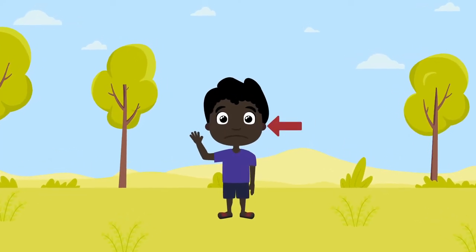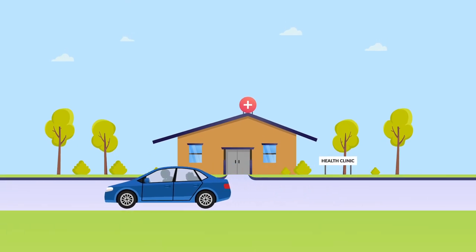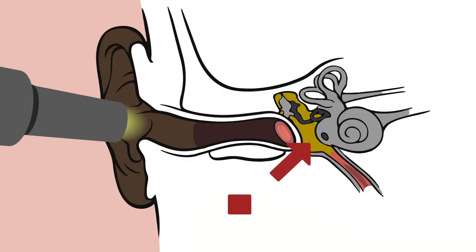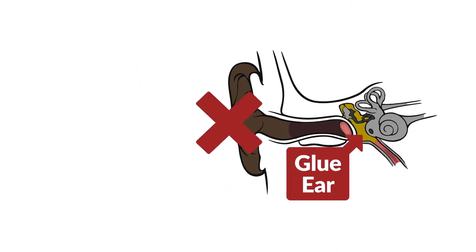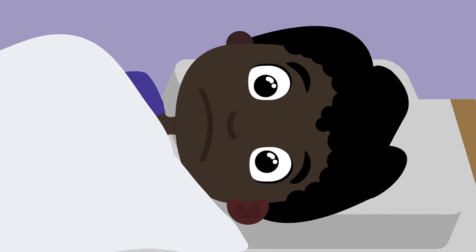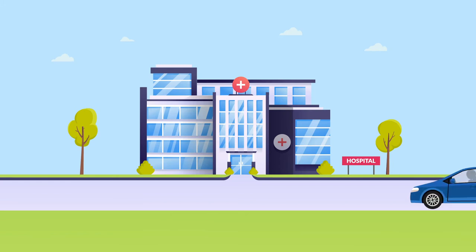Sometimes children have problems hearing, so their parents take them to the clinic to get their ears checked. When the health worker looks inside the child's ears, they might see sticky stuff trapped inside. They call this problem glue ear. That's why some children can't hear well, because that sticky glue stuff stops the noises from getting through properly. If that sticky stuff stays in their ear, germs can get into it and make the ear sore. Don't worry, a doctor can help make the child's ear better with a small operation.